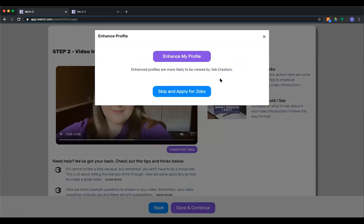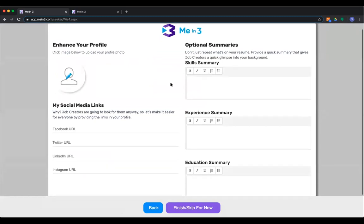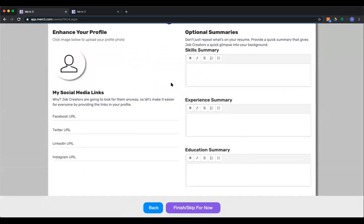Now, here's something I really want to point out to you, because not everybody makes this step, but it's very important, and I'm going to show you why. So you have the option here to either enhance your profile or skip that and apply for jobs. I very strongly encourage you to enhance your profile. It makes your profile look more complete, which I'll show you an example of in just a moment.